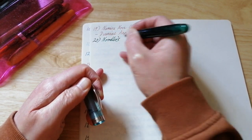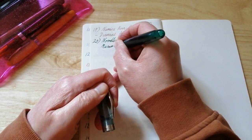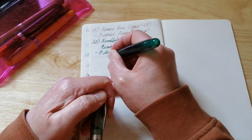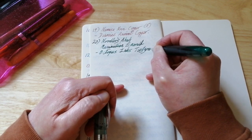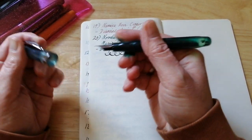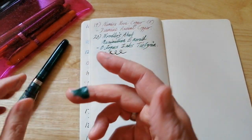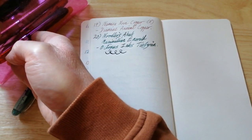Noodler's Ahab, and this is Maximilian Emerald, and the ink is Octopus Inks Tiefgrün, dark green basically, and flex, lovely, lovely, lovely. And now you can see why the Noodler's Ahab is not a good everyday carry fountain pen. These things are very, very messy. So let's just rub that into my skin so I can now turn into the Incredible Hulk.